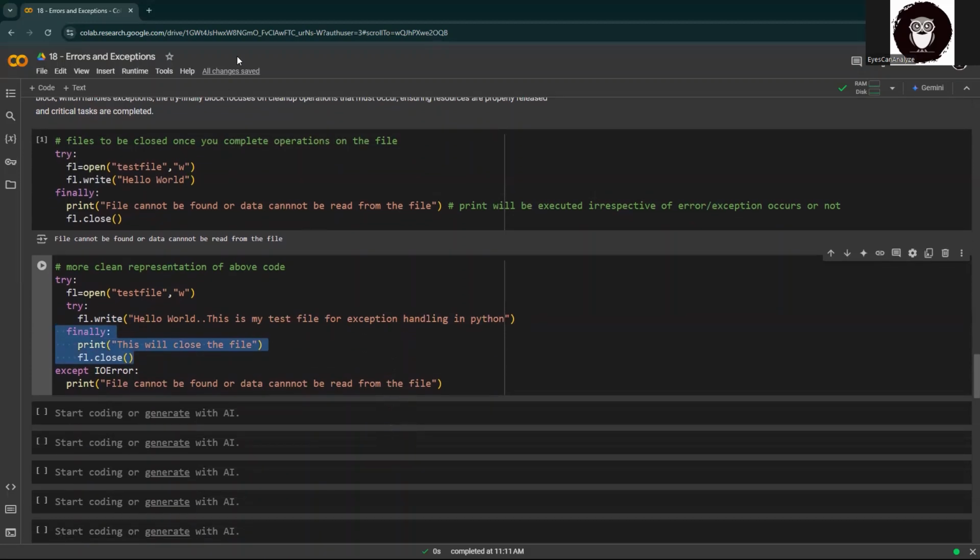So when an exception is thrown in the try block, the execution immediately passes to the finally block. After all the statements in the finally block are executed, the exception is raised again and is handled in the except statement, if present in the next higher layer of the try except statement.